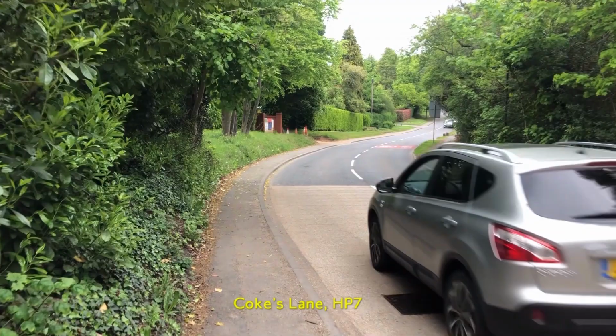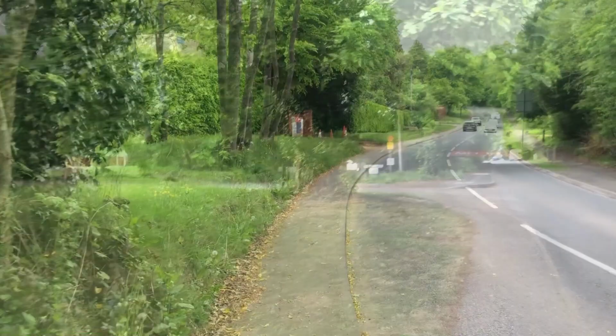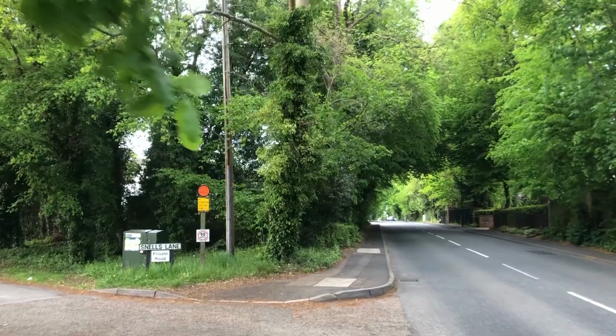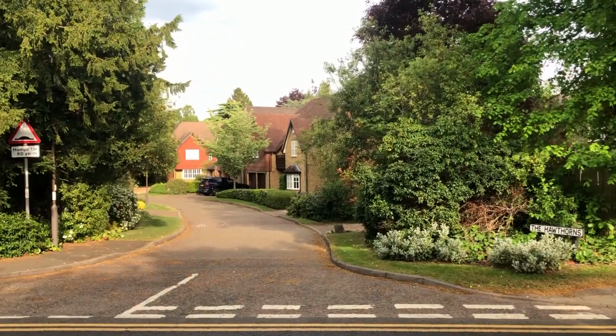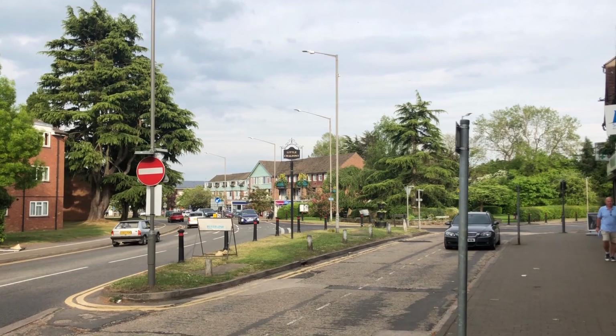And here we are on the final tranche towards Chalfont and Latimer station. Still some quite attractive Metroland developments. Little Chalfont is the location of the station. It's one of those London Underground stations which aren't named for the area, like Latimer Road.